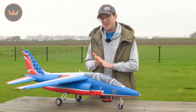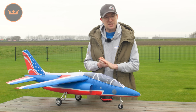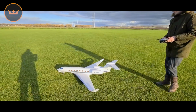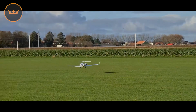Now, that relationship actually started longer ago than now, because we actually test flew their J65 twin EDF business jet a year or so ago, and we've got a little footage of it flying here at this very site on, I think, a similarly grey and cloudy day. And it was flying very well, but we didn't take it up at that time.